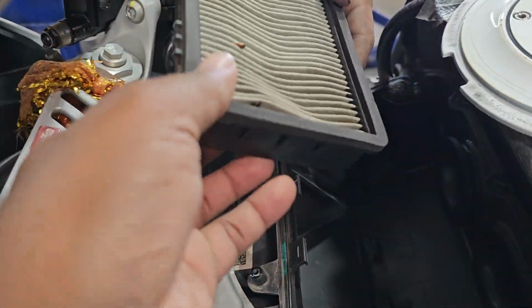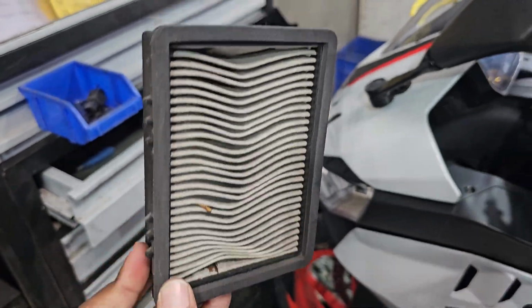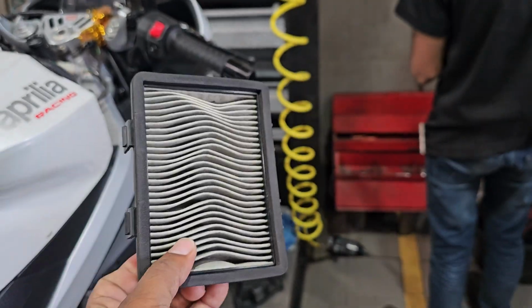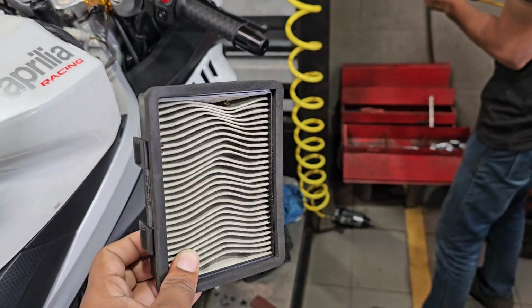Yeah, so you can see the dirt inside the air filter. This is how it should look, but the condition is something like this. The technician just now told me that there is no need to replace the air filter because it looks in very good condition. So he just cleaned it and now it looks very clean.